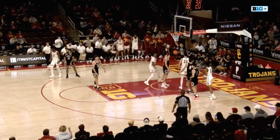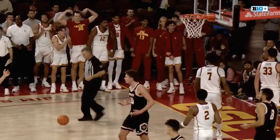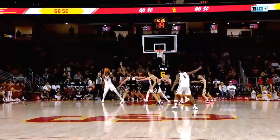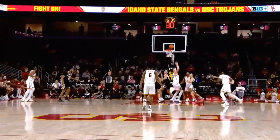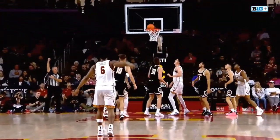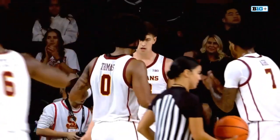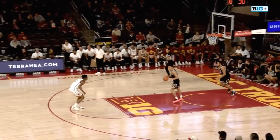Cohen offensive board. And one. Now this is an important spot for USC. A lot of and one. Line for one more. Take another look. The offensive board. The second chance points. And USC leading by 8 now after the free throw. Largest lead.